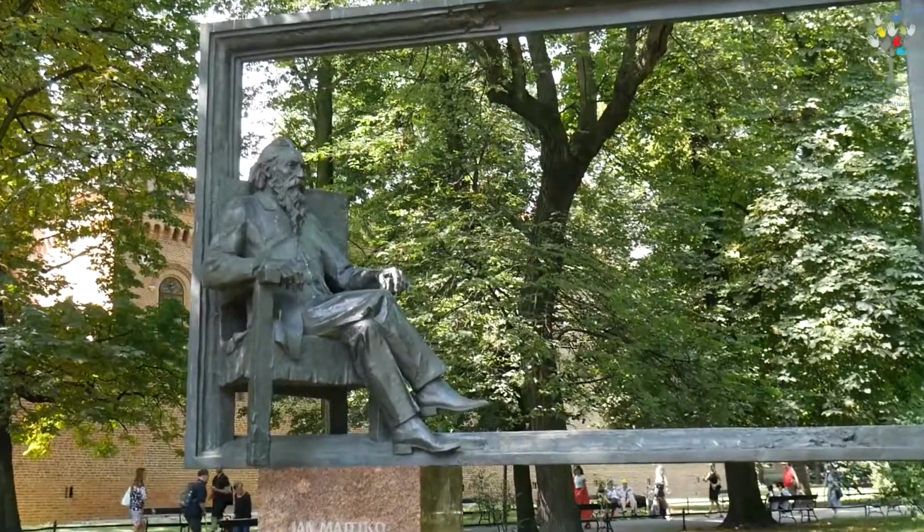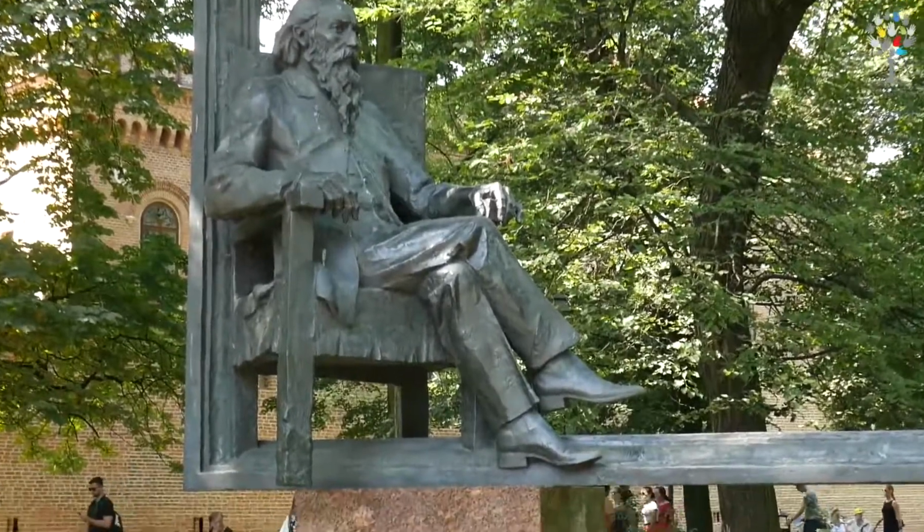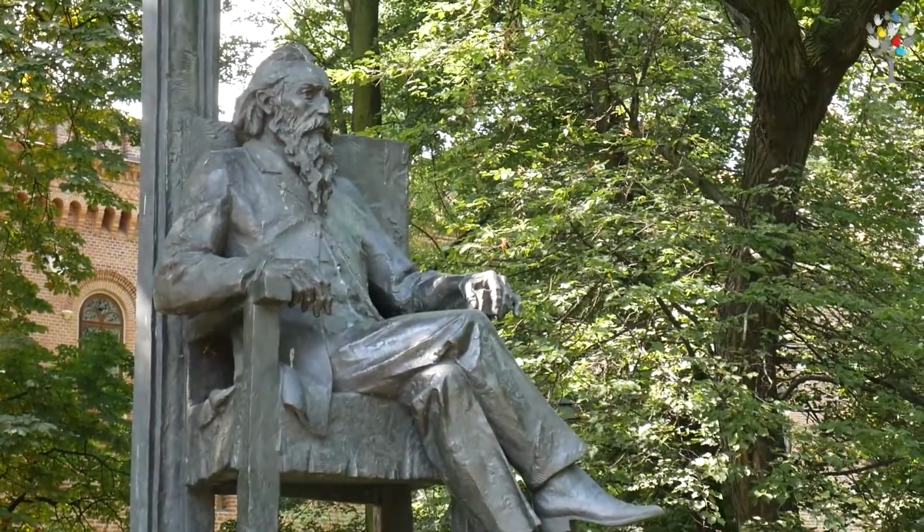The shape of the park is a ring around the old town, accompanied by the ring road, similar to the one in Vienna. In the park, you can also see statues of famous Poles such as Nicholas Copernicus and Jan Matejko.